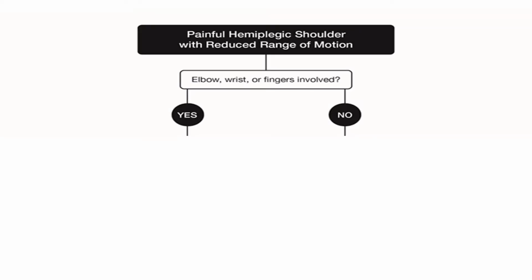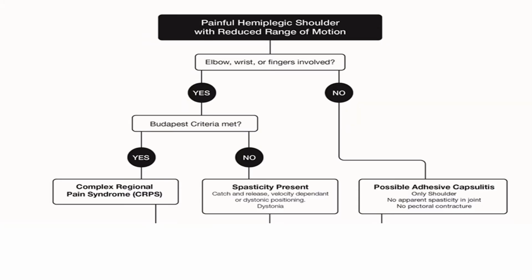The first question is the shoulder accompanied by stiffness in the elbow, wrist, or fingers? If no, it is isolated shoulder pain and we follow that route. If yes, we go the next direction. If multiple joints are involved, we see if they meet the Budapest criteria for complex regional pain syndrome, and if so, we generally treat them with prednisone, which is commonly used in PMR, and I recommend the papers by Kalita for this subject. If no, we then do an assessment for spasticity in those joints.